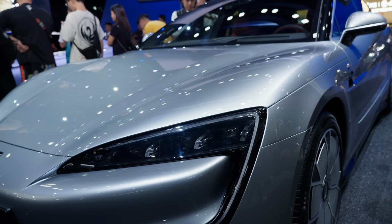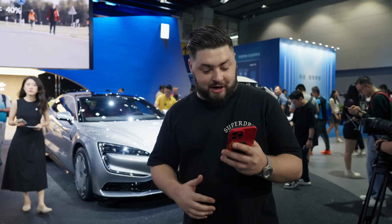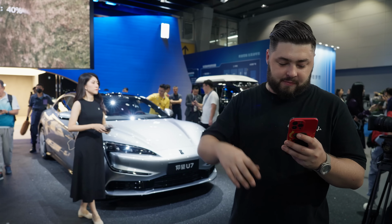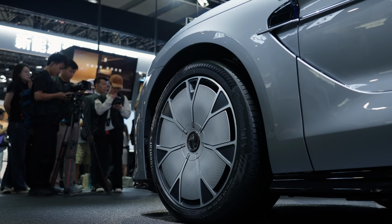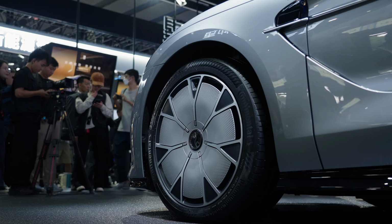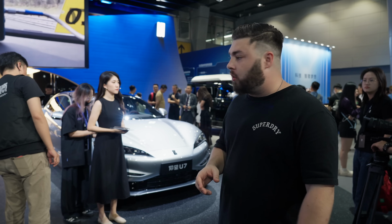Behind me is a Yangwang U7. There's a quad motor, super sedan. Again, a lot of people trying to shoot this. BYD, very popular. It's got around 1,300 horsepower, and it will do 0 to 100 kilometers in 2.9 seconds. So super quick for a sedan.